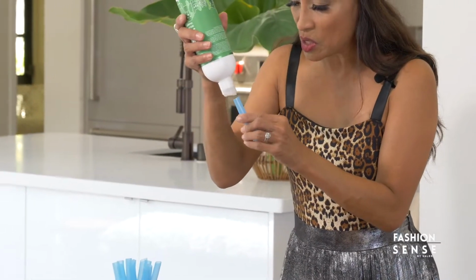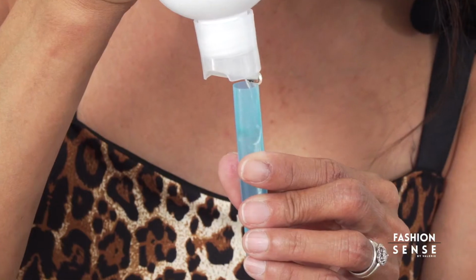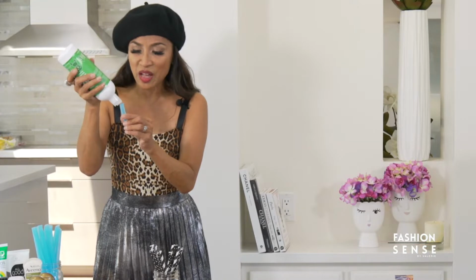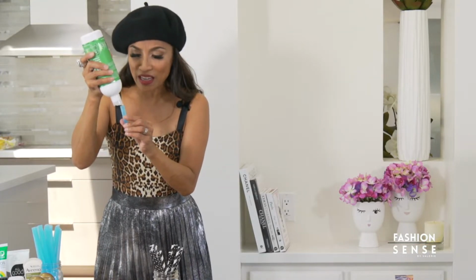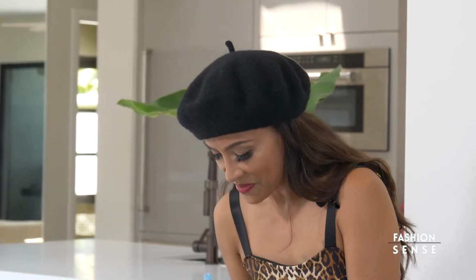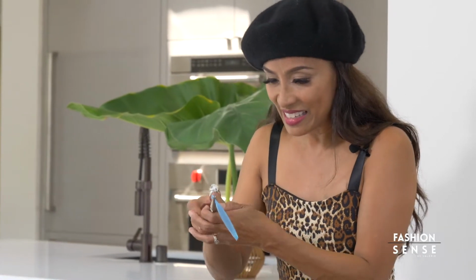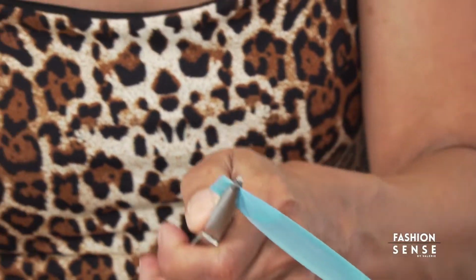Now this is going to be so helpful because sometimes you travel and the hotel maybe has product that you're not used to or that doesn't work for you. This way you can bring your very own, but you don't have to bring the full size. Okay, now don't forget to seal the other end the same way you did the first side. There we go.